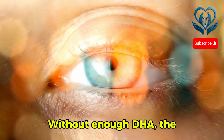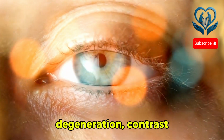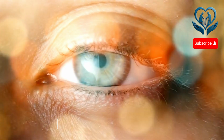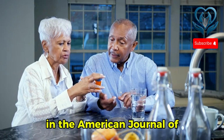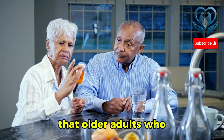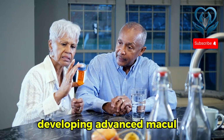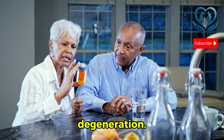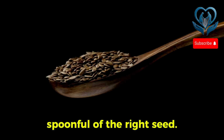Without enough DHA, the retina begins to thin, and the risk of macular degeneration, contrast loss, and poor night vision increases significantly. In fact, a study published in the American Journal of Clinical Nutrition found that older adults who consumed higher amounts of ALA had a 40% lower risk of developing advanced macular degeneration. That's nearly cutting your risk in half with nothing more than a spoonful of the right seed.